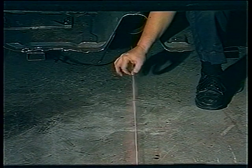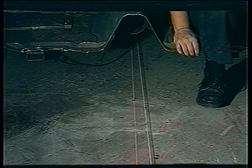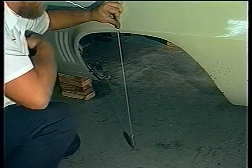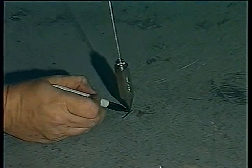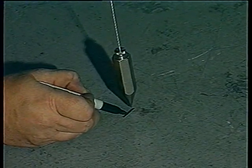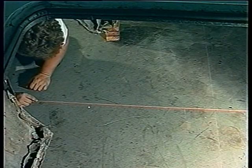Now, using a chalk line, snap a line from the front chassis center line to the rear center line previously marked on the floor. Using the marks made previously on the rear fenders to locate the axle center line, drop a plumb bob from these marks and mark the floor. Do this on both sides and chalk a line between these marks.